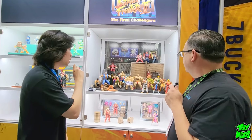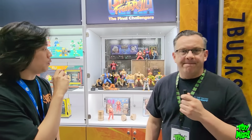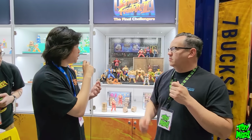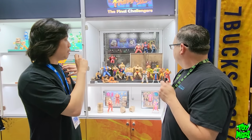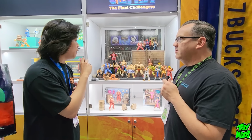I noticed that we've got toe hinges on E Honda, Zangief, T-Hawk. Are they on Balrog? Yeah, Balrog, Sagat, and Akuma too. Over the course of the line, we're constantly making improvements and incorporating them into the figures. So the toe hinges have been incorporated. We're trying a new butterfly system to get more range. If you notice the new figures we revealed at this show, it's a different articulation scheme on the butterflies. And there's all these little refinements all over, which isn't apparent now, but when in hand, you're going to notice that these figures are way better.